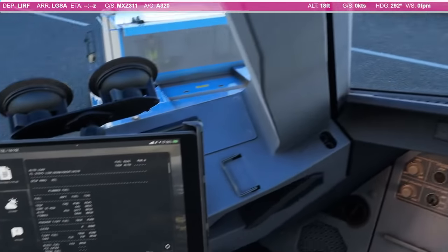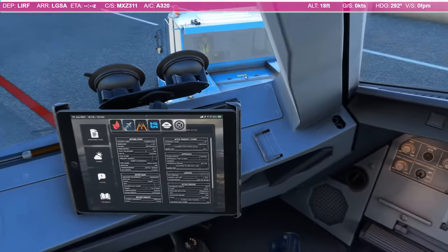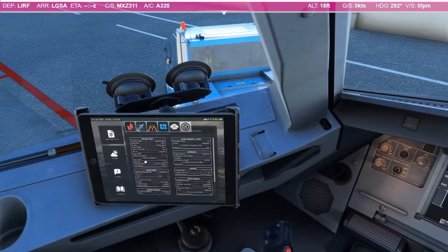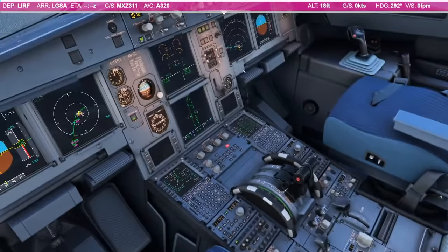Good. So, yeah, let's do the checklist. Documents, normal checklist. Cockpit prep is completed. Baro F 1016 is set. ACARS is initialized. Park brake is set. Yep, and we got pressure.